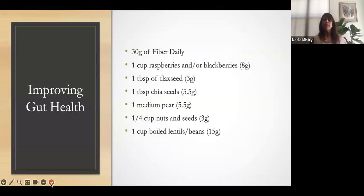There we go. So improving gut health. We're going to start with the basics. Fiber, fiber, fiber. So think of fiber as the garbage truck, right? The liver metabolizes and neutralizes toxins and hormones and marks them for excretion. They then go to the gut and they ride on the dump truck all the way out. Fiber is your dump truck. If you have fiber, it will bind those toxins and get rid of them.